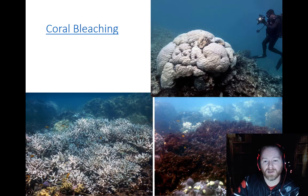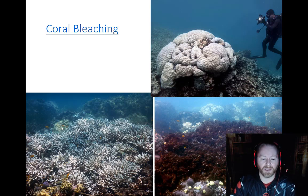But when we say coral bleaching, this is why. Because when you bleach something, it becomes white. And so the whitening of the coral, as it expels the zooxanthellae and dies, it turns white. So we call it coral bleaching. And a lot of times when this happens, the ecosystem is losing its fundamental part. So ecosystem collapse is essentially ensured after that point.